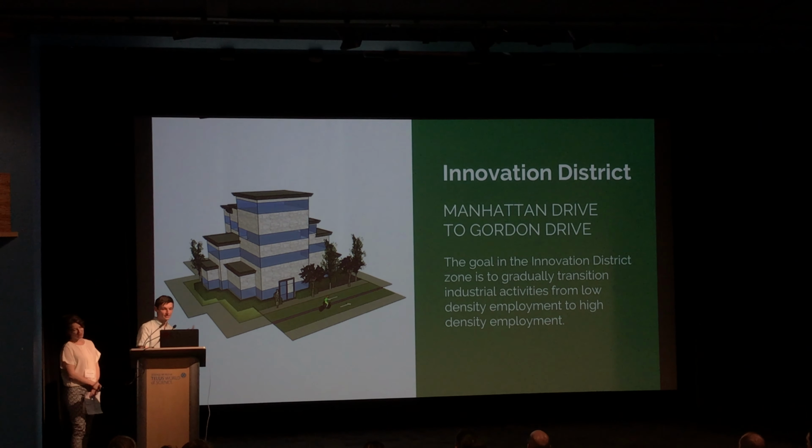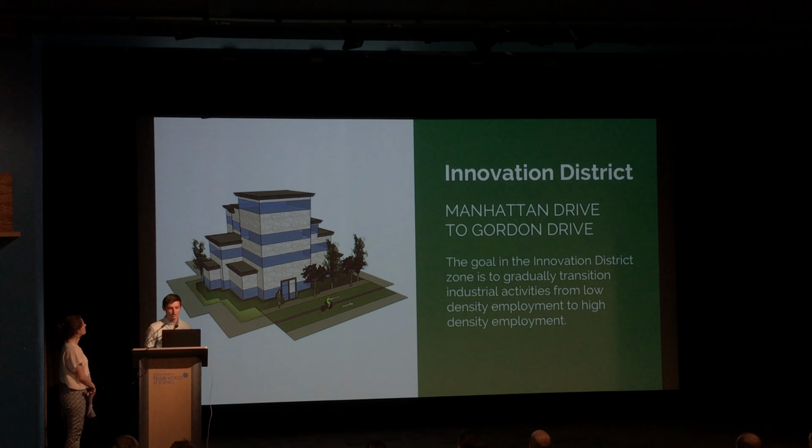So the first zone is the Innovation District. It's located just north of the downtown near Okanagan Lake. The focus of this zone is really to transition primarily from low-density industrial uses to high job density uses. An example would be transitioning from a storage facility to an office space.